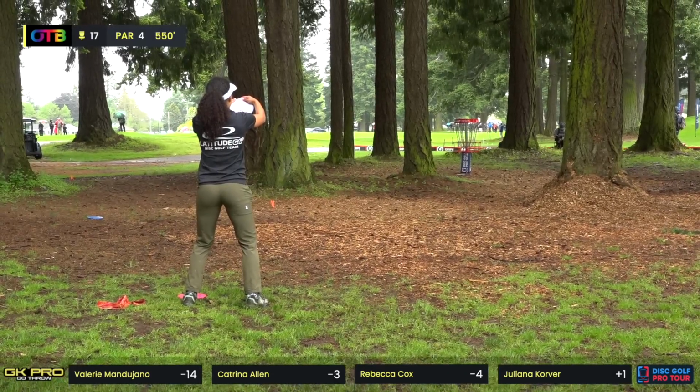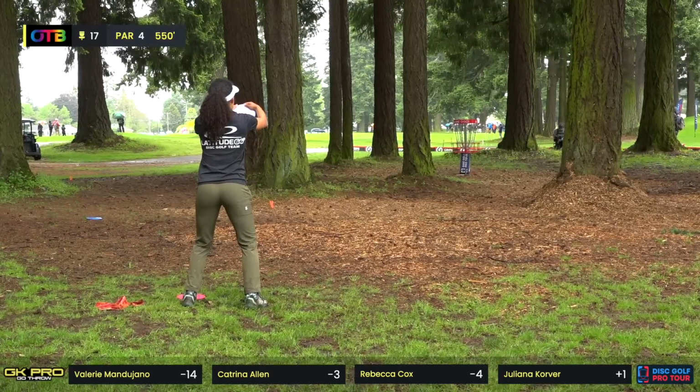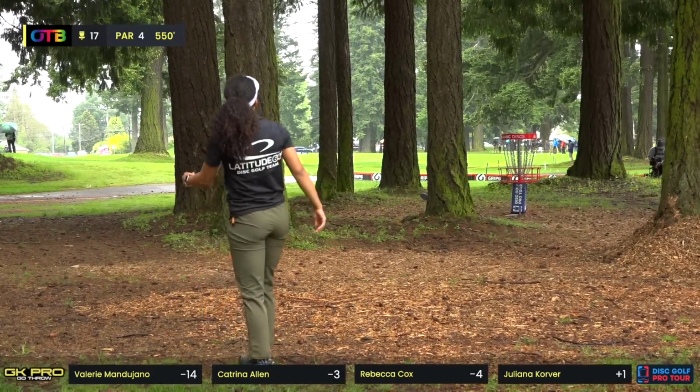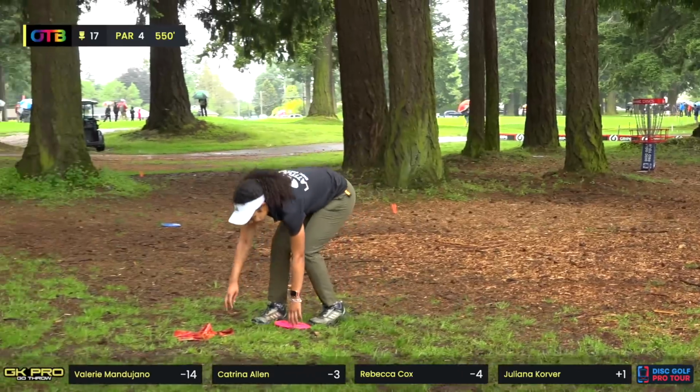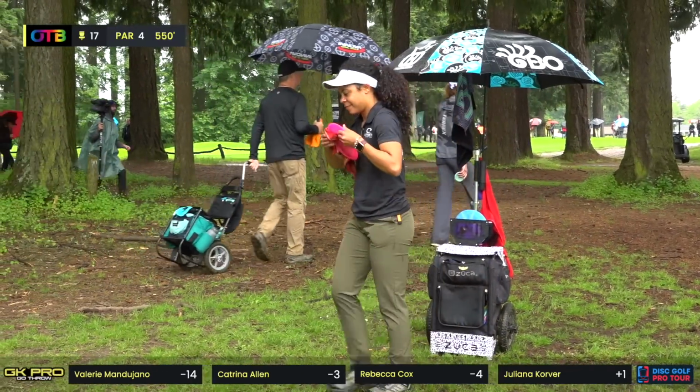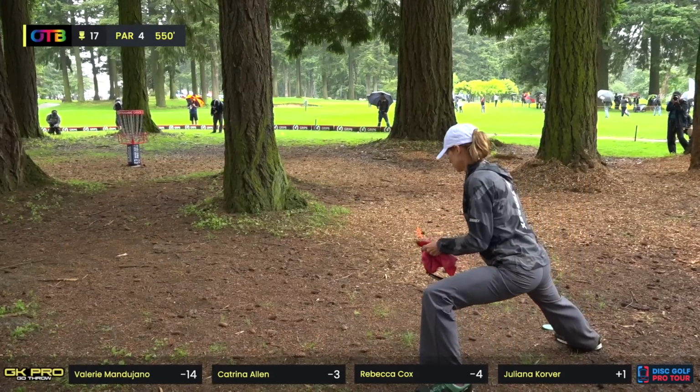Rebecca with yet another circle to look for birdie. How many of these has she had today? We should start a counter in the corner. Drop. Come on. The circle 2 smile and head shake. What are you going to do? We all know it.